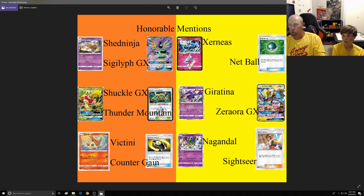Let's go to Sightseer. Discard as many cards as you want from your hand, then draw up to 5. So it's kind of like Sophocles, but better. Yeah. I like it in the Malamar decks. I like it possibly in the Yellow Monkey decks. I like it in Rayquaza decks. We can get some nice energy in the discard and then draw. So I definitely think it's a good option besides Lily and Cynthia to run a couple Sightseer.